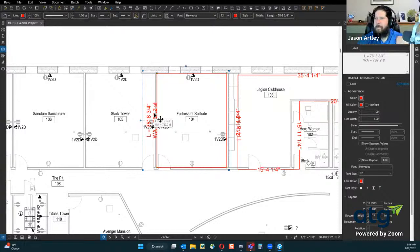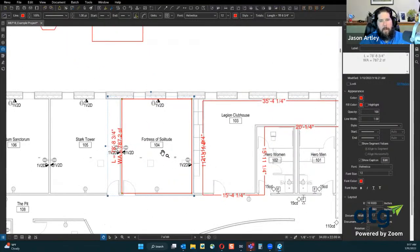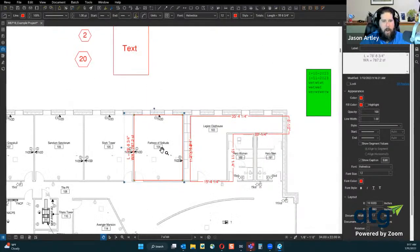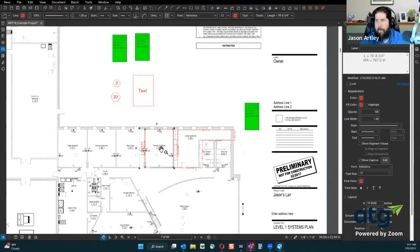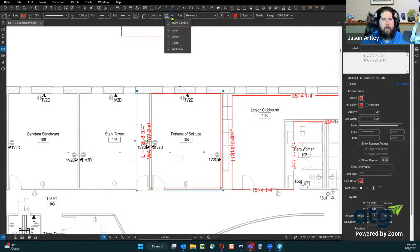All right. If you draw an area, you can set depth and display volume. That's what I'm more used to using, because I'm a civil guy. So when I'm talking about parking lots and depths and gravel pits and stuff like that. There we go. So wall area is built in, and you can toggle that. Oh, depth.